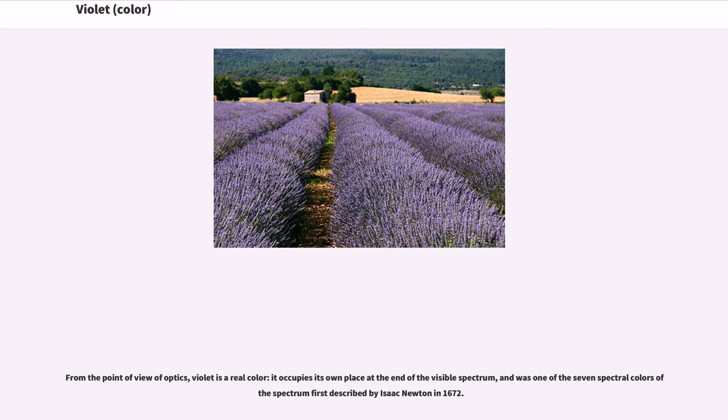From the point of view of optics, violet is a real color. It occupies its own place at the end of the visible spectrum, and was one of the seven spectral colors of the spectrum first described by Isaac Newton in 1672.